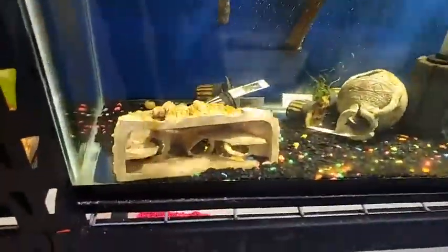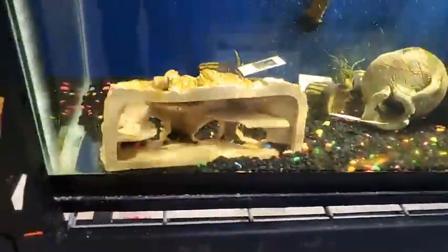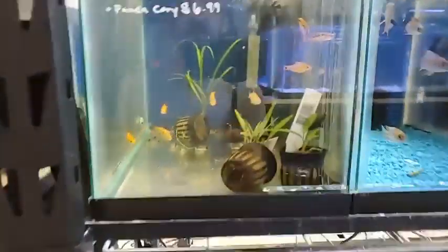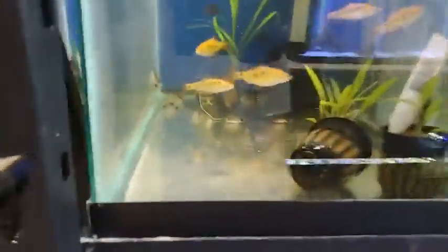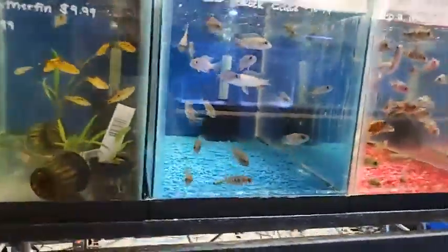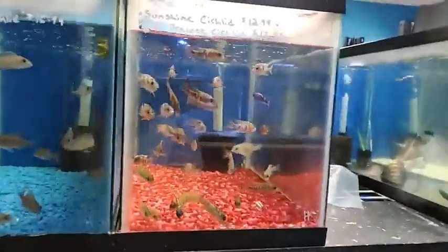This is another one of our brackish tanks. There's a snowflake eel in here somewhere, brackish snowflake eel. Not entirely sure where he is. There's some gold barbs and some panda cories. Got some bicolors and some Jacob peacocks and a whole lot of OB peacocks.